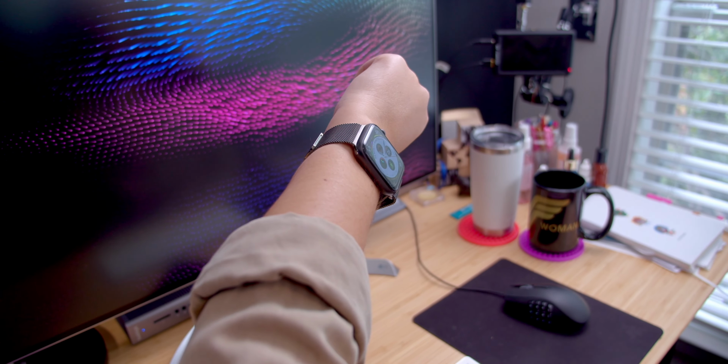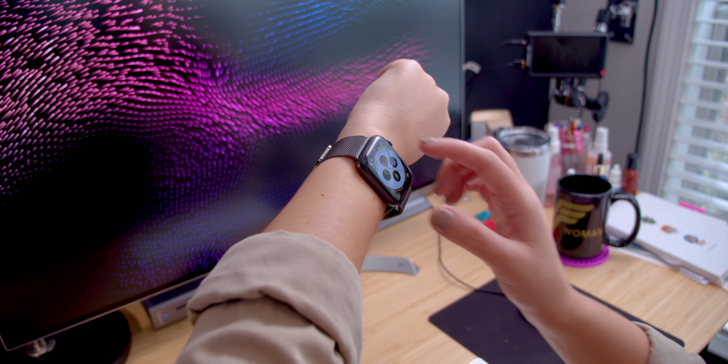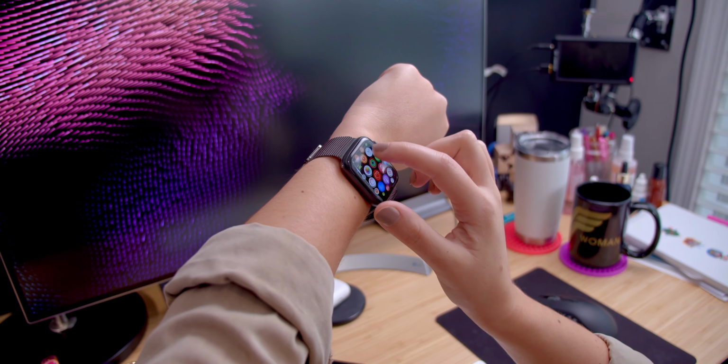As I mentioned before, it provides crucial data for women's health, so that's where it starts. If you're a man or you don't need to track your menstrual cycle, you can pretty much disregard this feature as it won't really make a difference for you.